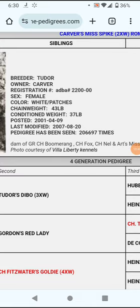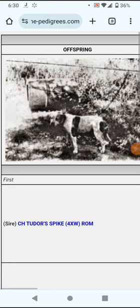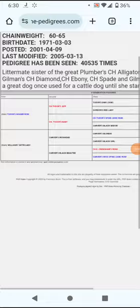It's a damn Puma Boomerang. This is Miss Spike. This is a lot of great dogs' pedigree. This and this pedigree a lot of times. This is best of the best on top of best of the best times three. Let's back up out of here because we got a little ways to go.